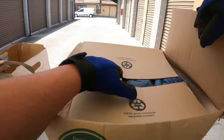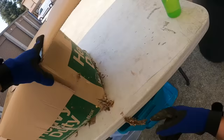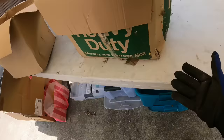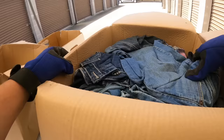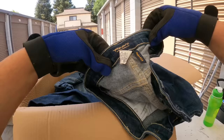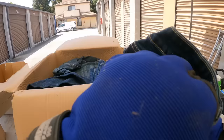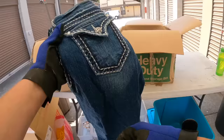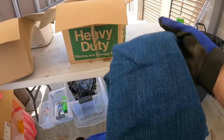Yeah. Ooh, jeans, good. Whoa, that is a funky mess right here. Hope I don't pick any black widows up. Yeah, that's no fun. Okay, what do we got here? American Eagle. Truck jeans, made in the USA. Oh, what are these? Miss Me. Those look kind of fancy. Those could be something. I'm gonna put all the jeans in this bin right here and take them home.